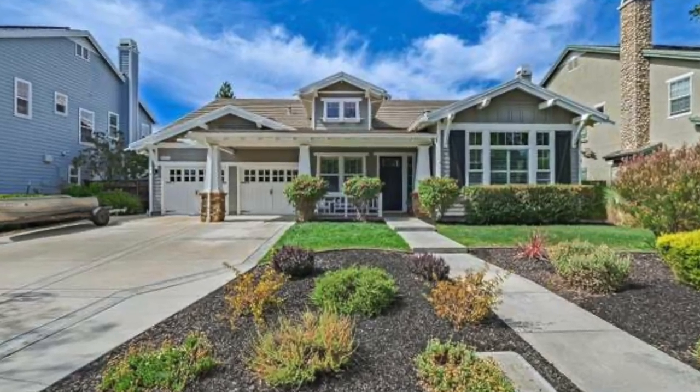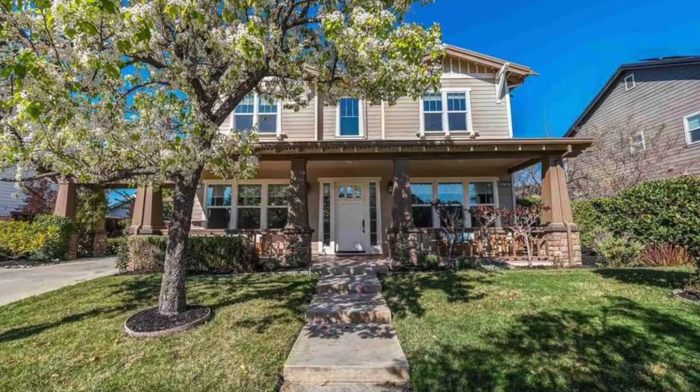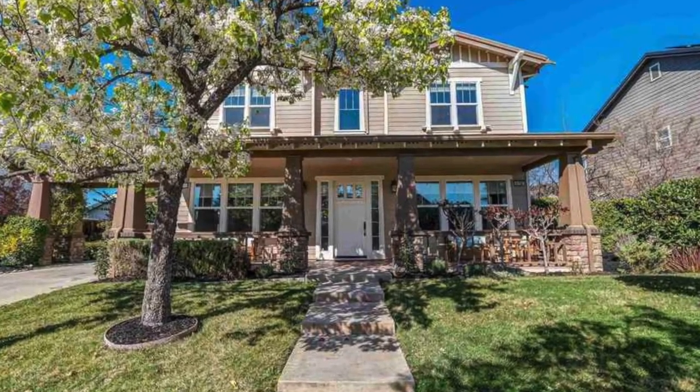So this neighborhood and the homes specifically in this area are roughly between the 2,900 to 3,700 square foot range, and prices range between the 1.8 million to the 2.5 million price point. Now, some of these homes have a full bed and bath downstairs, which is very important to some of my clients, so that's worthy of noting.